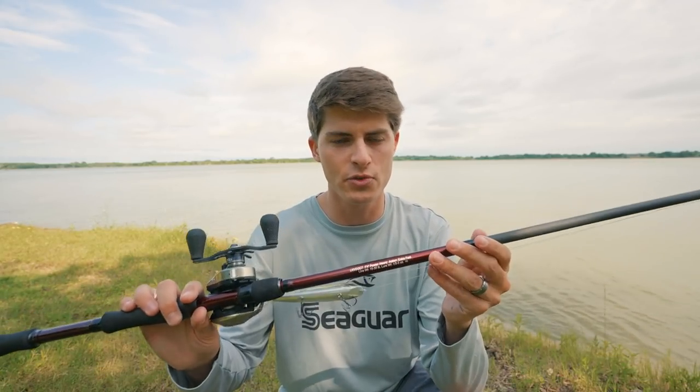Now, of course, there's a max. You can't throw 2-ounce punch rigs on this rod. You need a little bit heavier of a rod for that. You can't throw 10-inch glide baits effectively on this rod. You know, once you actually get to like the huge baits, you need to find yourself an even bigger rod.